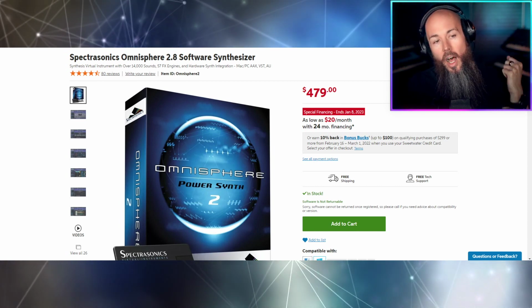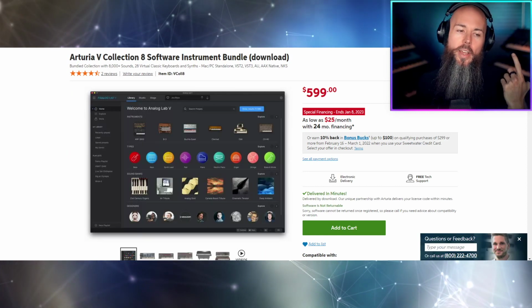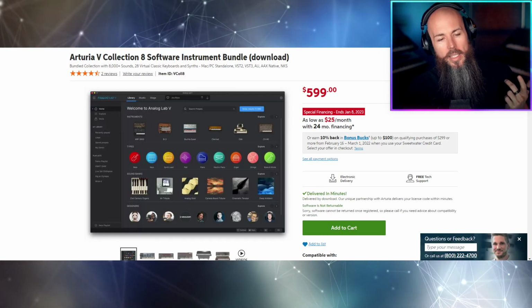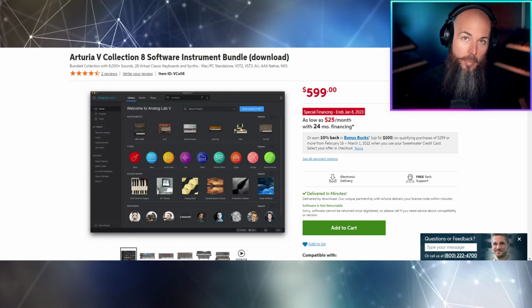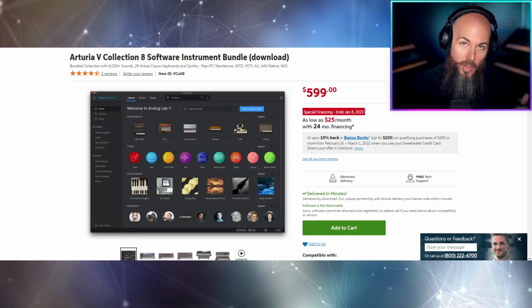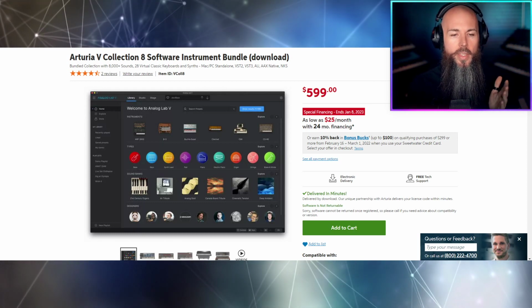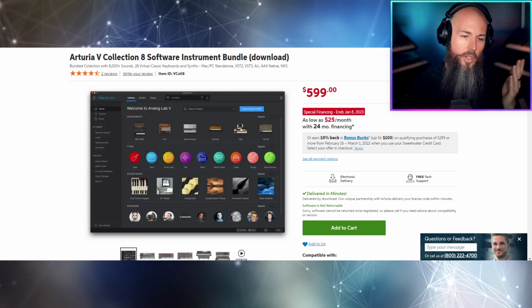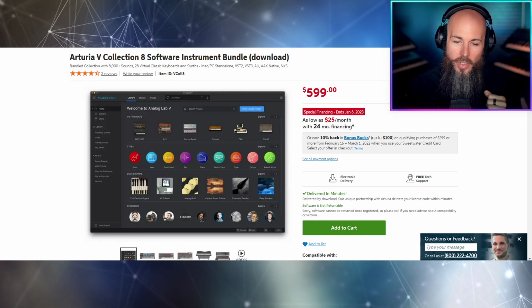Let's compare it to the other way that you could spend $500-ish, which would be the Arturia V Collection. Now, as far as vintage synth recreations go, I think Arturia does a pretty good job. If you go synth by synth, there's probably somebody who makes a better recreation of that synth that you're looking for. But the fact that you can get all of the instruments in their 28 different virtual classic keyboards and synths for $600, really great.